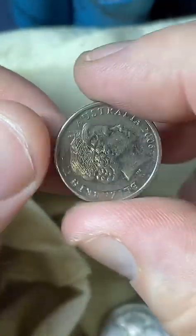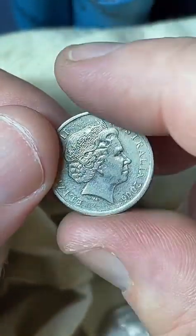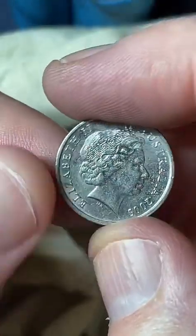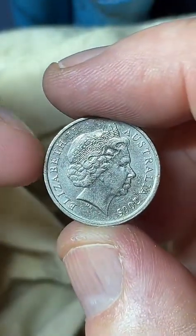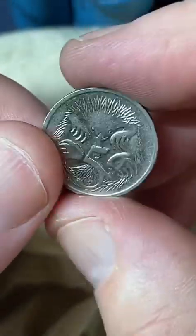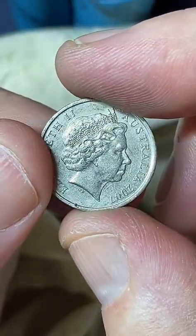Zoom in a little bit, get a bit more detail. 2006. So a low mintage year is 1972. I looked at the prices recently: $6 to $90 is what 1972 5 cent coins have been selling for. So 72s are always good to find if you can find those.